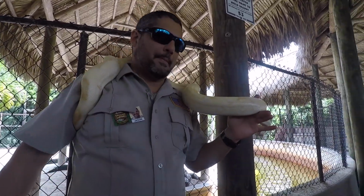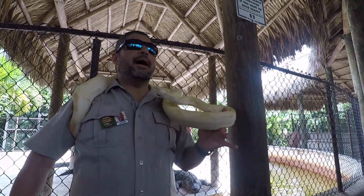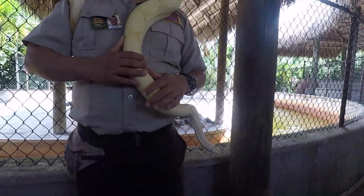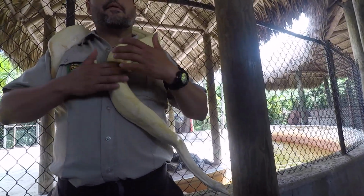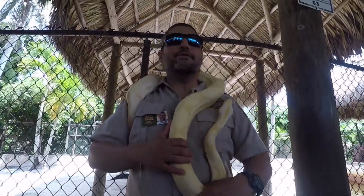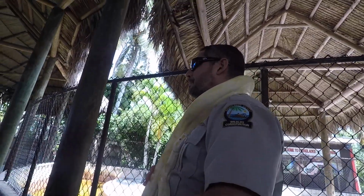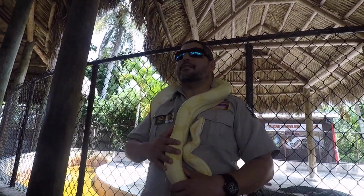No. Python. It is an albino, but it's not a python. Cobra. It doesn't bite? She wants to. I'll give you a hint. It's a very popular pet from South America. It's not a python.